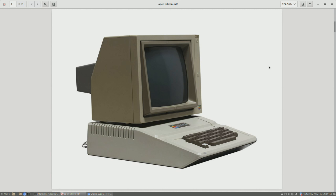Okay. This is the Apple II. This was a lot of people's first computer. And this is how a lot of people got into hardware, actually, right? Because the Apple II came with schematics, actual hardware schematics. And you could debug it, you could change it, you could do all these things.